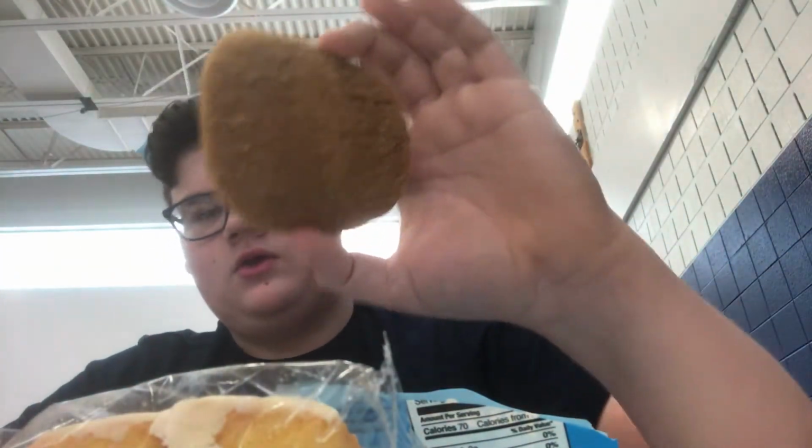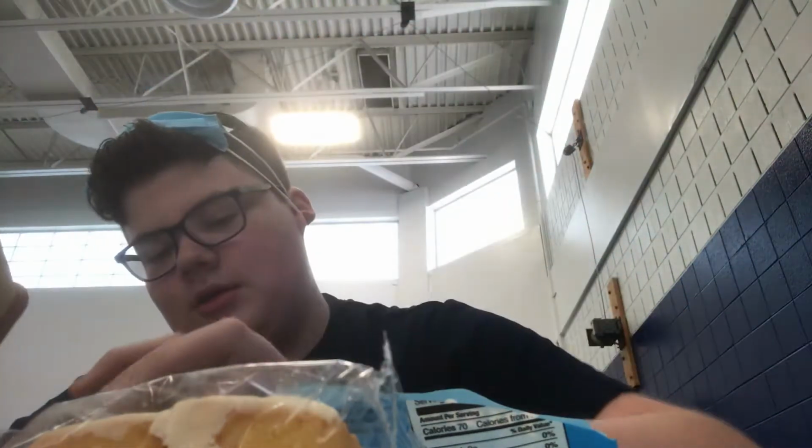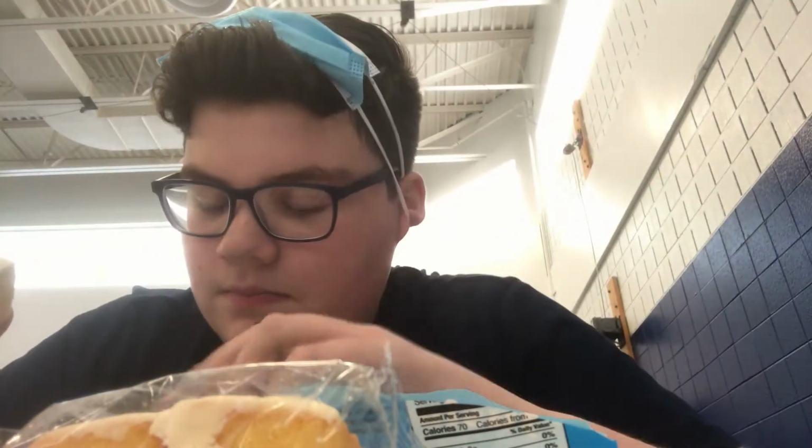This all looks busting, except for this dry ass chicken patty. Look at this. What the fuck is this? Oh my god. I don't even want to try that, to be honest with you.